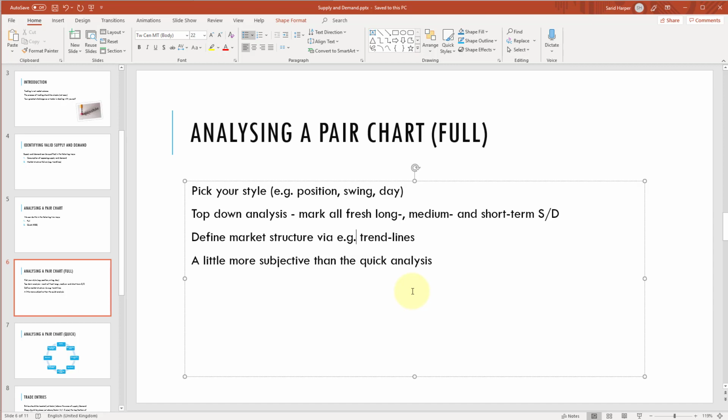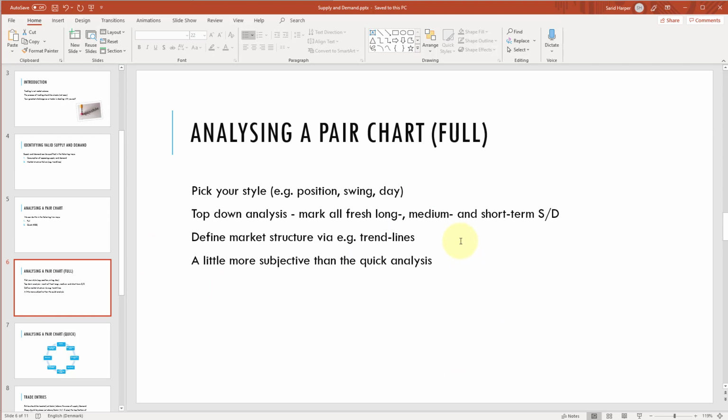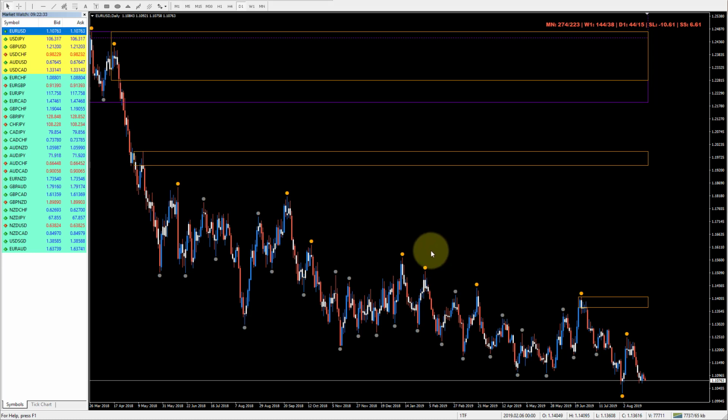historical experiences, and skill is obviously going to affect what you're doing, how you're doing most things. So if we have a quick look, okay, you know what? Before we go into the quick, let's have a quick look at the full on a chart. So let's have a quick look here.